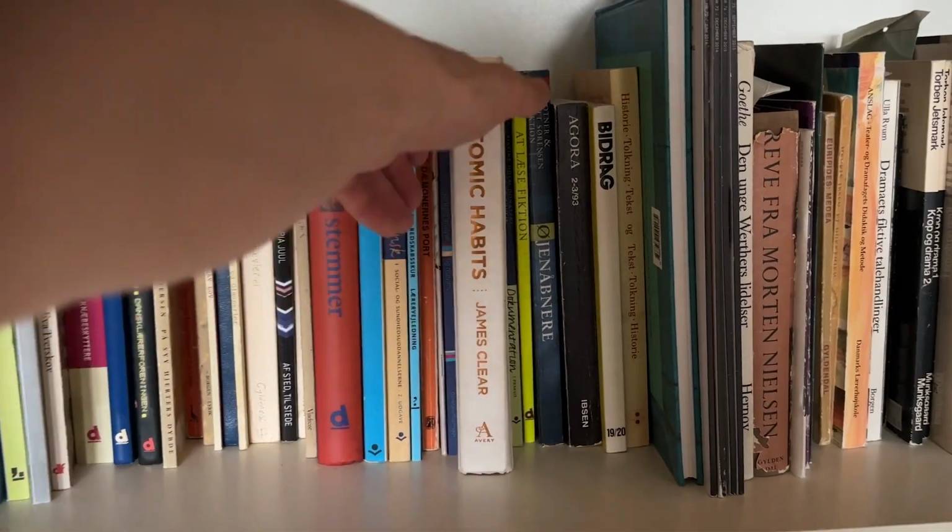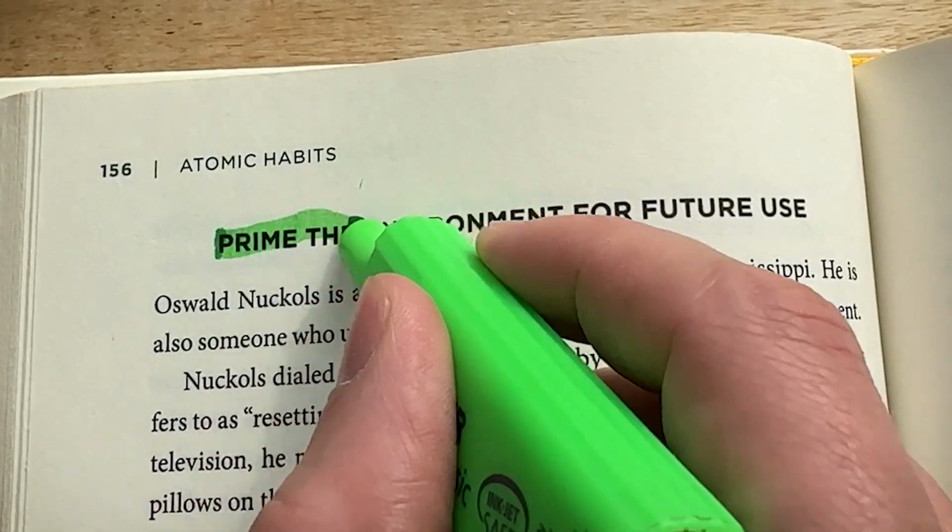By laying out your gear, you're also manifesting the decision to go run the next day. This is what James Clear, who wrote Atomic Habits, calls a gateway habit. Once you've taken the first few steps, the rest of the effort will follow naturally.